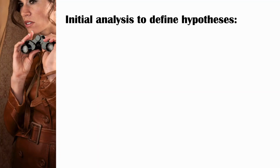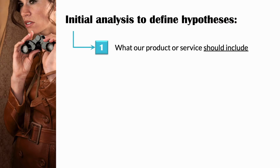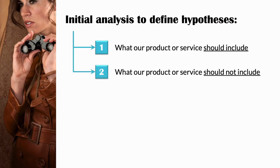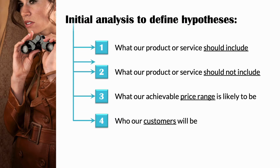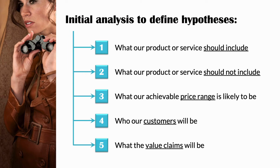So, now that we have collected all this information, we need to start developing a draft strategy. It's time to do an initial analysis of what we have and define the hypothesis I mentioned at the beginning. Namely, 1. What our product or service should include. 2. What our product or service should not include, equally important. 3. What our achievable price range is likely to be. 4. Who our customers will be. And 5. What our main value claims will be to 1. Get people's attention, and 2. Make a sale. But I have to point out a crucial thing now.